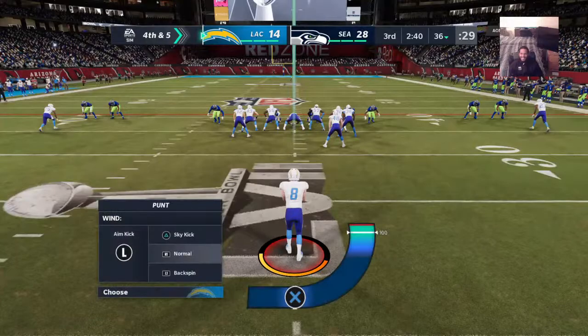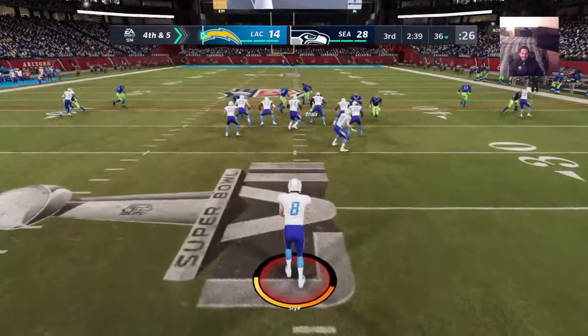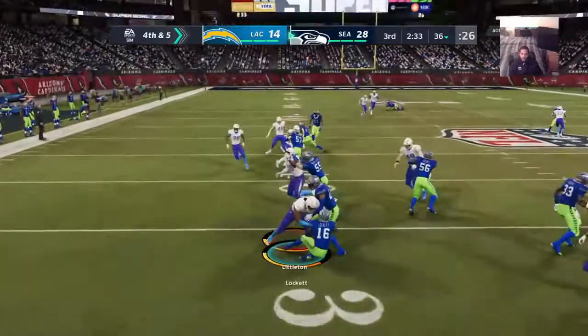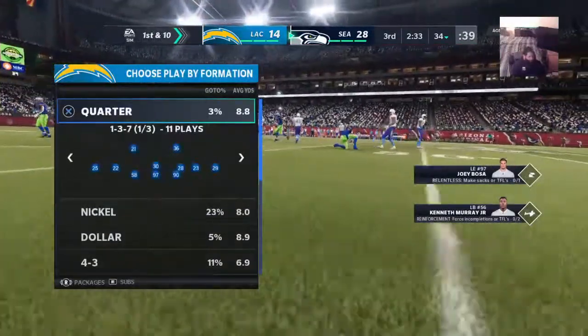On is the Chargers punter now. And surprisingly, this is the first punt of the game for either team. And here's a very low-line drive, almost whiffed on it. Only 29 yards on the punt there, definitely not his best.